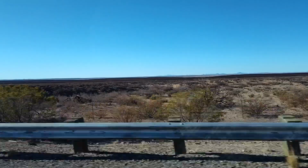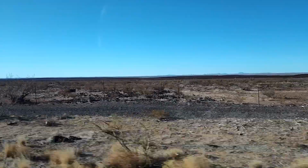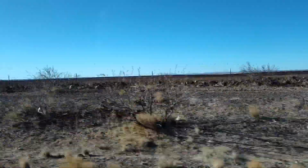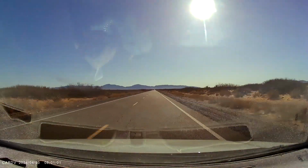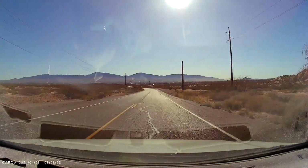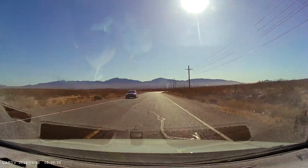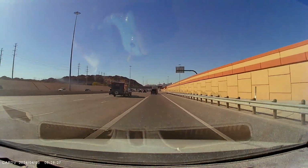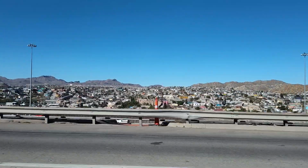And right over there on the other side of that fence is Mexico. We've just been driving along it for quite a while now, and we've got about 30 miles left to go of absolutely nothing but fence and desert and the occasional car or border patrol vehicle. There's Mexico!